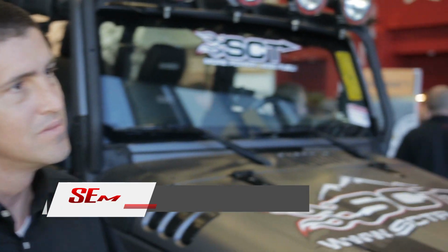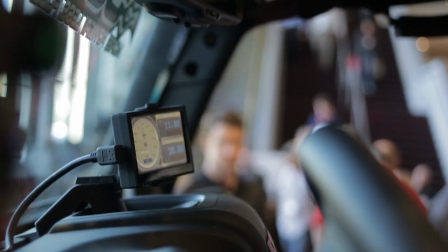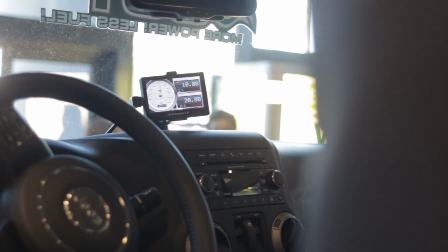Definitely, and I understand this is the first ever Jeep to have one of your tuners in it? Yeah, the first ever Jeep to have one of our tuners in it. It's got a Livewire TS mounted on the dash and the custom Rugged Ridge dash mount.